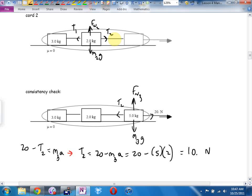So it would be tension 2 minus tension 1 equals M2A. Is that okay, Connor? How would I get tension 2 by itself? So if I hear you correctly, tension 2 is going to be M2A plus tension 1. So this is our consistency check to see if we get the same answer. We should get 10. Let's see.